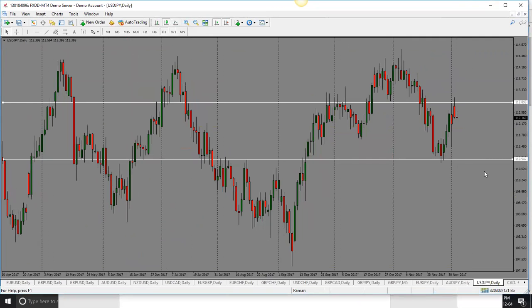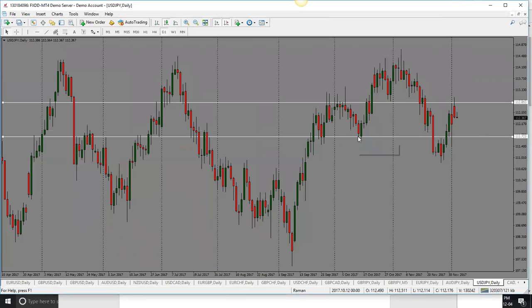Dollar yen. Dollar yen, nice bearish candle close. This looks quite bearish, so I'm looking for price to drop further into 112, 111.80 level, so back into the bottom here. So looking for a drop in dollar yen.